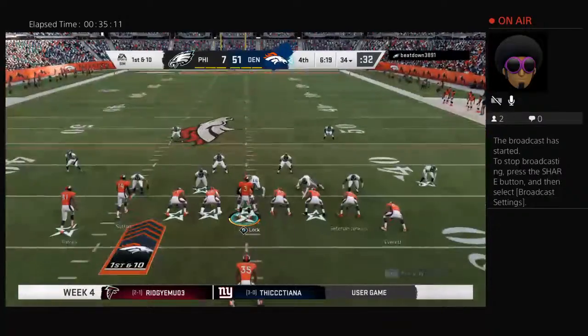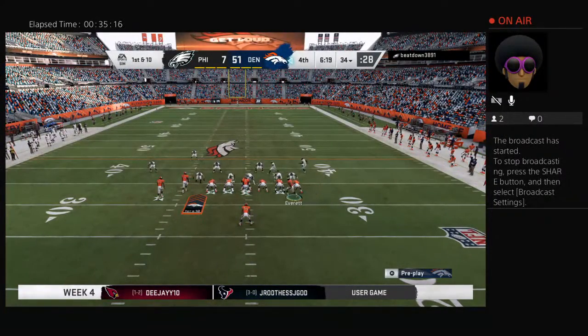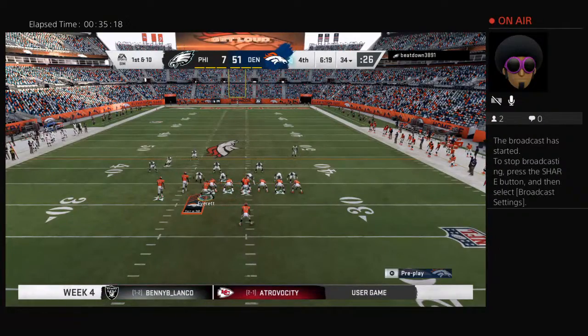Denver offense at the line, ready to go. And this game comfortably in hand. The scoreboard speaks for itself, but you still got your starting quarterback out there. When do you go to the backup? Let him get some time.